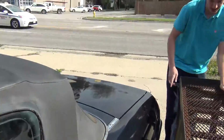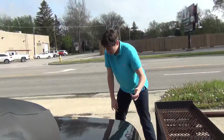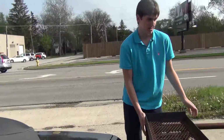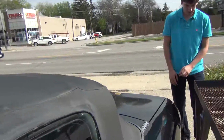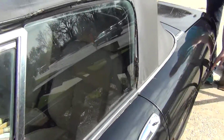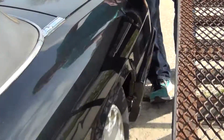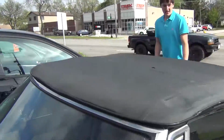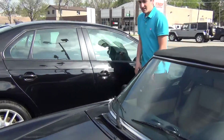So it looks good on this side, but on this side there's a bit of panel gap. Panel gap, huh? Yeah, that's just gonna be fine. Let me see. This is gonna get replaced. It does have an antenna replaced. Alright, let's take some pictures.